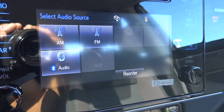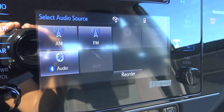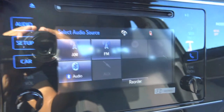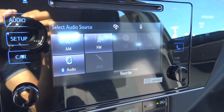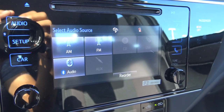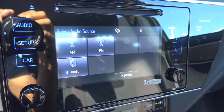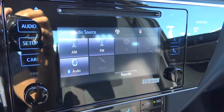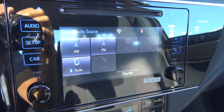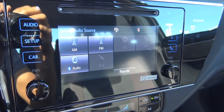This is the Toyota Entune system, and we've been seeing this for quite some time now. They changed the screen a little bit with these new touch-sensitive buttons on the side right here, but it's still the same overall basic interface that you will find in the 2016 Corollas. Coming to your different audio sources, we do have all of the norm here: AM, FM, CD player, and then your USB port with iPod interface, and then you have your Bluetooth streaming audio, and then your auxiliary input.